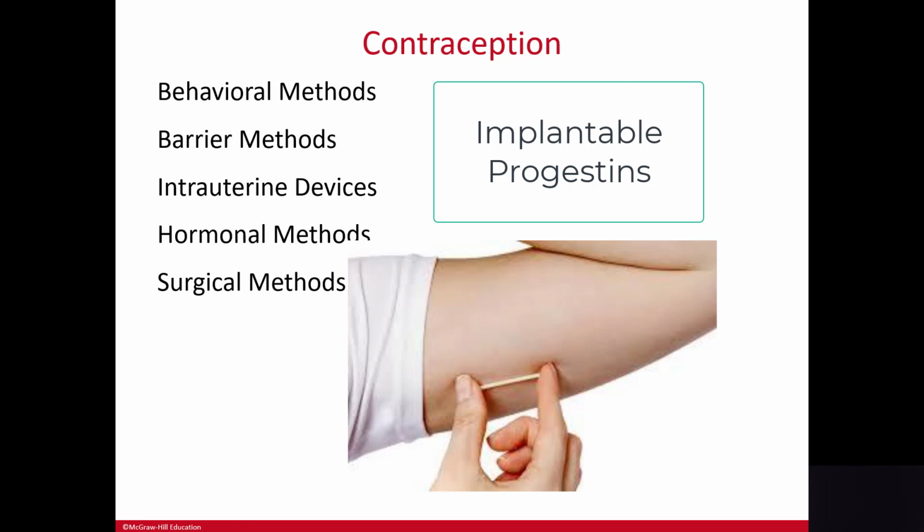It should be noted that your book gives the name of the drug Implanon. However, that drug's been discontinued and it's been replaced with something called Nexplanon. So just an update there.